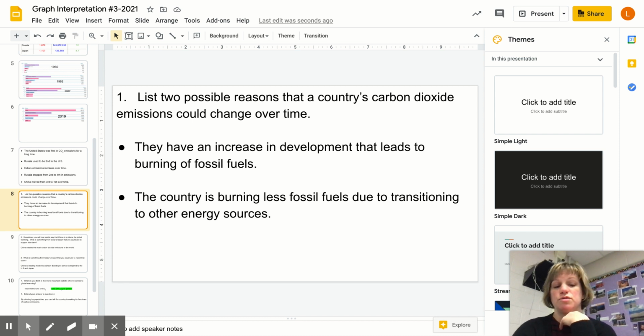But why might a country drop? Maybe that country is burning less fossil fuels because they're transitioning to other energy resources, or they're finding technologies to make those resources more fuel efficient. So again, I apologize for that going out of order there.